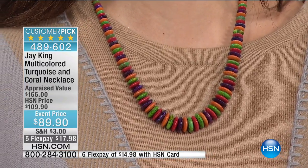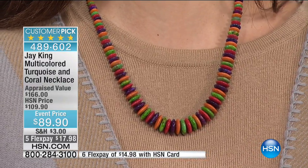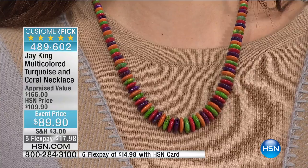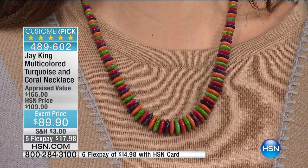What's that tell you? That's like the best of the best. It's really nicely done. And again, they're all hand done. You can see there's no two of them. When you look at the beads, they're all individually handcrafted, all hand cut, all hand done.